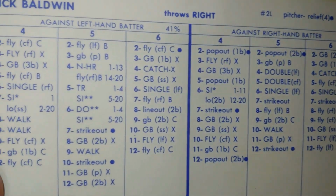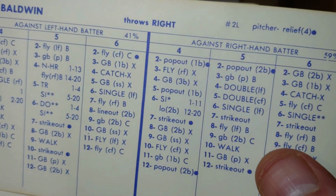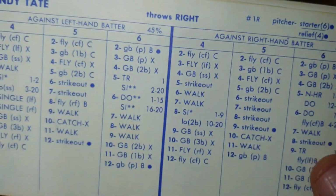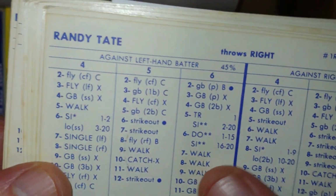Rick Baldwin's a long reliever. He's just a guy with a 3.34 ERA. Looks worse than that. Doubles there. Oh, opportunistic, I suppose. Randy Tate. That's an out. That's an out. You hope that's an out. That would be okay over there while he's getting knocked around over there.